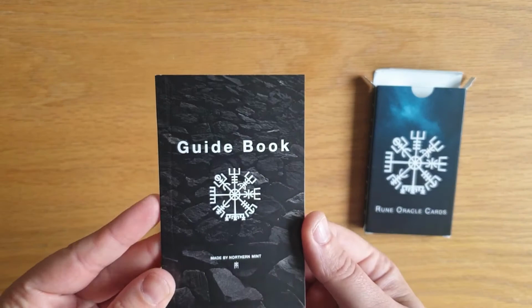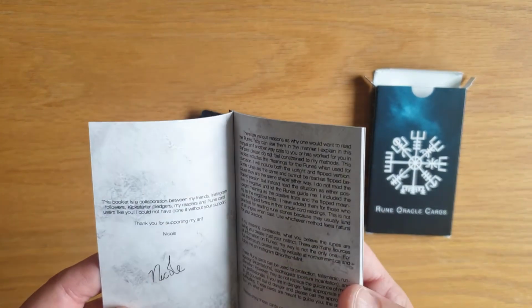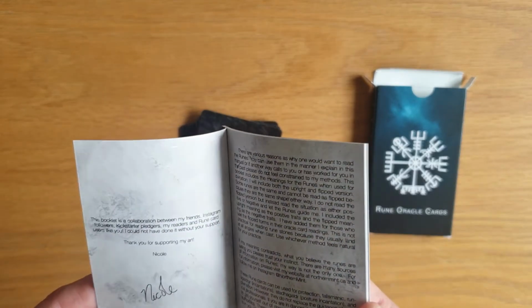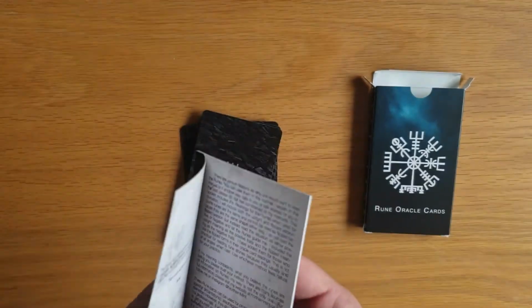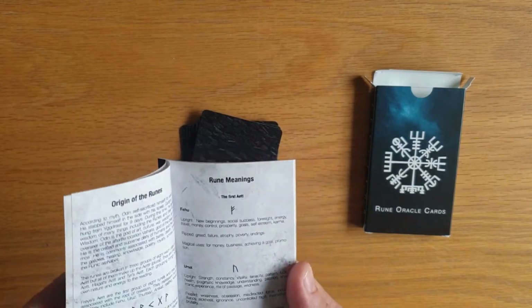Right, so you have the guidebook made by Northern Mint. The booklet is a collaboration between my friends and Instagram followers, Kickstarter pledges, my readers and rune card users like you. I could not have done it without your support. Thank you for supporting my art, Nicole. There's an explanation there. Origins of the runes and then the rune meanings.